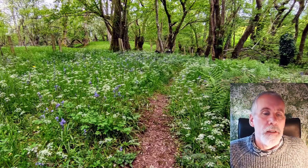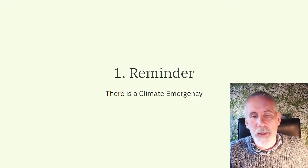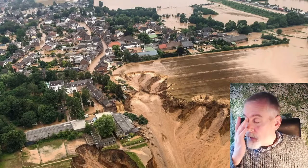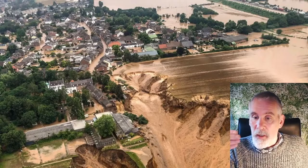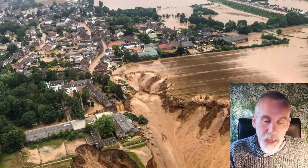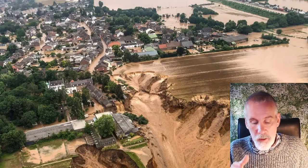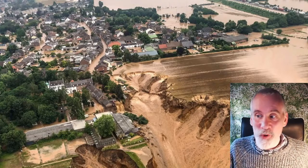So reminder, first of all, this is a nature and climate emergency, and in case you didn't know what that looked like, this is a photograph from a couple of years ago in Germany, mass flooding, and it's getting worse, and we need to be very conscious of that fact and to actually take action. And by taking action, it means stop using fossil fuels. Make the transition away from fossil fuels. Like stop drilling for new oil. It's pretty straightforward.